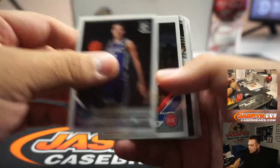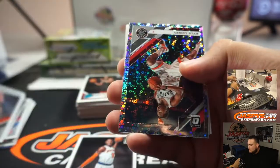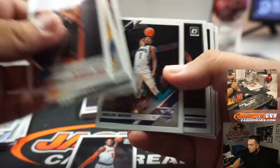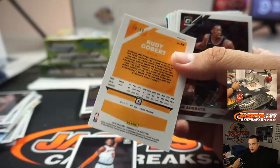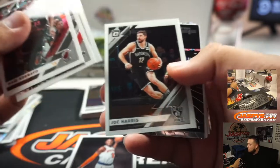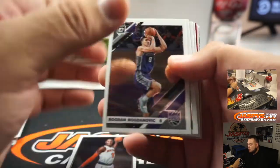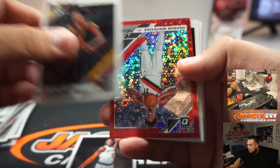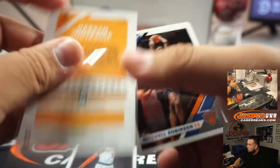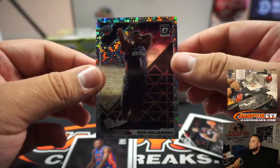All right, guys, good luck. RJ, Kyle Lowry Disco, Rudy Gobert, Blue Disco /50. Hassan Whiteside for Portland. Ooh, and a Zion Disco, the rookies. Very nice.